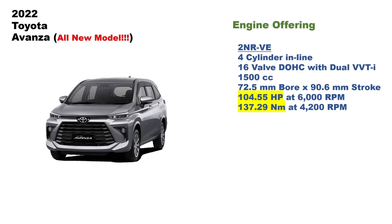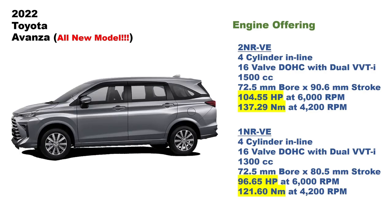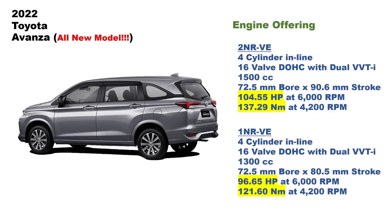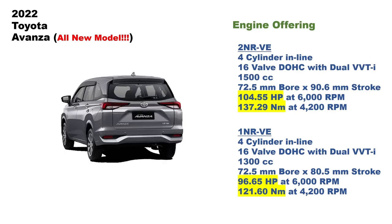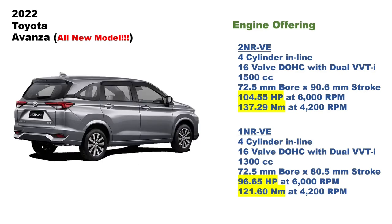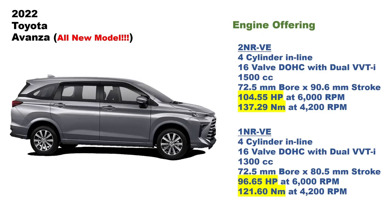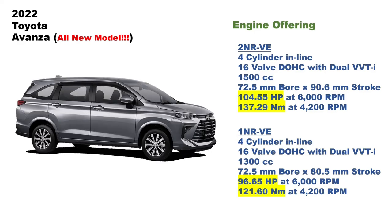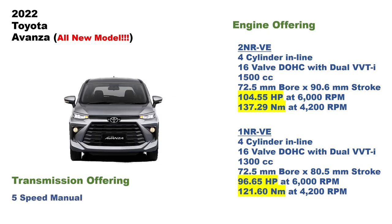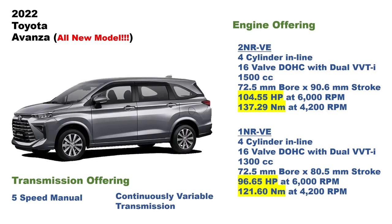And the smaller, but slightly tuned up, 1NR-VR engine, which has inline 4 cylinders, 16-valve DOHC with dual VVT-i, 1,300 cubic centimeters of displacement, 72.5 millimeters of bore by 80.5 millimeters of stroke, 96.65 horsepower at 6,000 RPM, and 121.6 newton meter of torque at 4,200 RPM. For the transmission, you can choose between the 5-speed manual transmission, or the new continuously variable transmission, also known as the CVT.